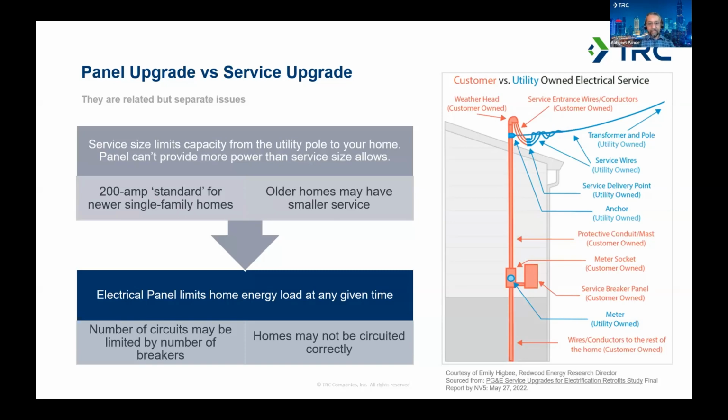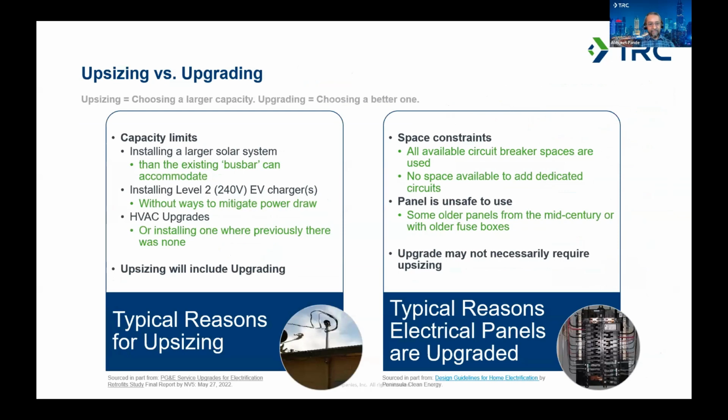In general, when we talk about panel upgrades, we're really talking about upgrading the panel on the customer side. On your house, that's the box sitting outside. Service is typically the overhead wire that you see coming to your house. In some cases it might be underground, so you don't actually see it, but it's the service that comes to your house from the utility. So let's go to the next slide. A couple of things also get commingled, so I'm trying to have some separation between them. There is upsizing and then there is upgrading.